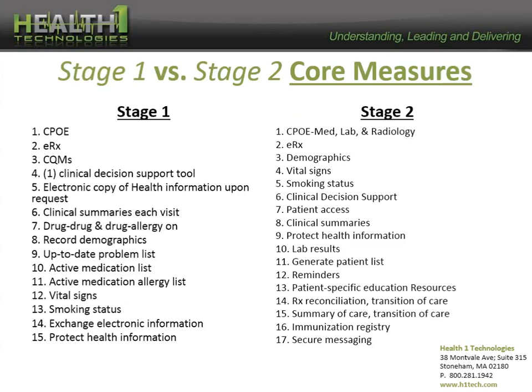The next slide that I have just quickly lists out as a reminder for us what stage 1 core measures were, and also a quick list of what the stage 2 core measures were. I will say for me personally, my biggest pet peeve is that they changed the numbers on us. So I always knew that CPOE was number 1, and in stage 2 it might be something different. So that was one thing for me. I think everybody started to memorize the meaningful use numbers, and now we actually have to relearn that a little bit. But we're going to get into reviewing all of the stage 2 measures and the details behind it.